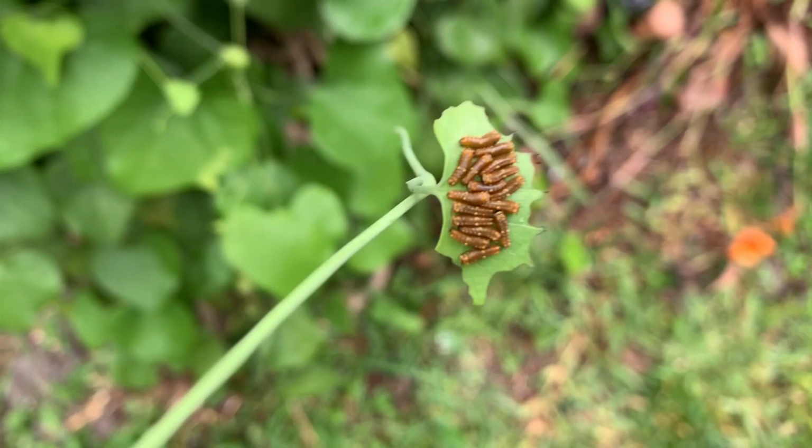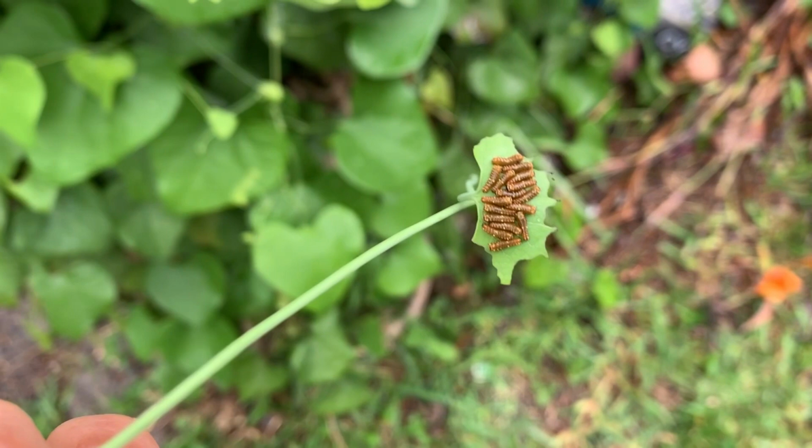They are gregarious when they're smaller, and as they get older, they will split up and go solitary. All right, guys, what else can we find on this vine?